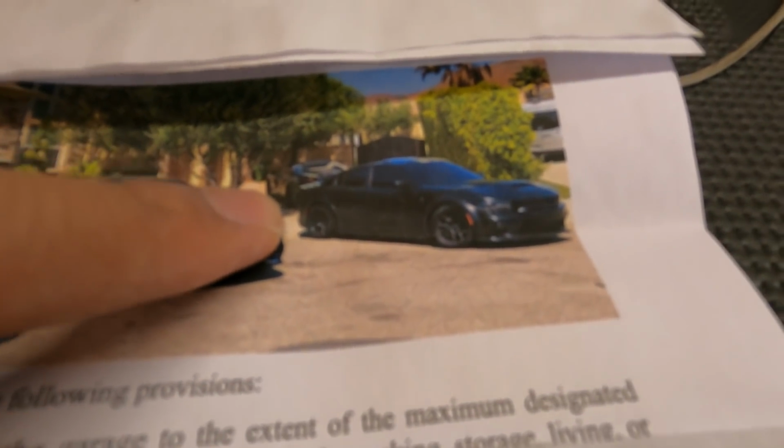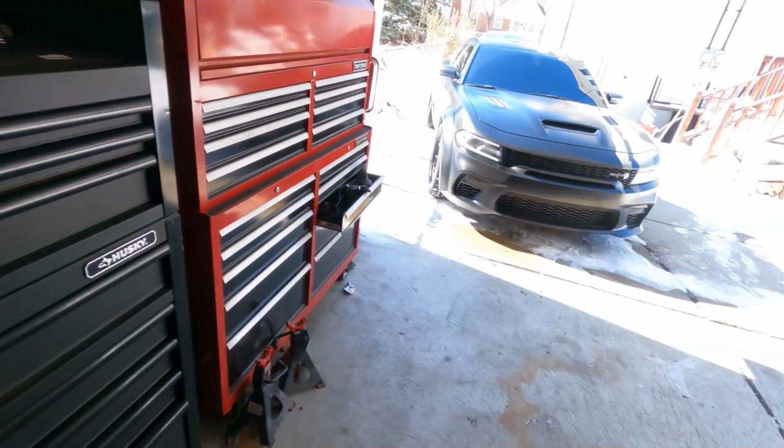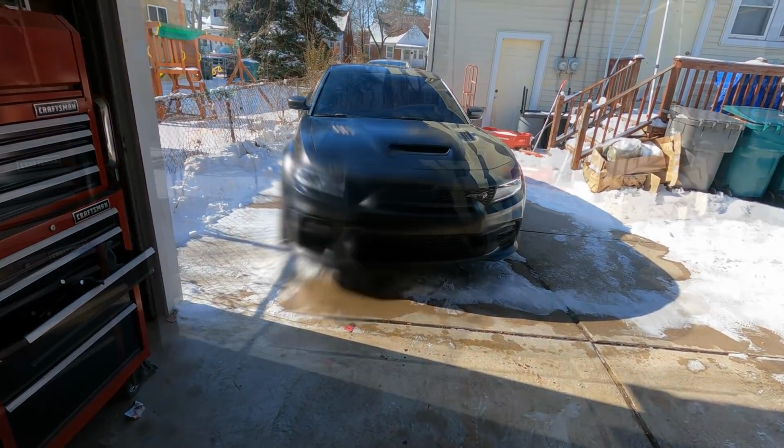These are his cars over here. I know he has like a BMW too. Oh, it's right there. That's the BMW. That's pretty cool. But other than that, man, I'm gonna wrap up this video over here.